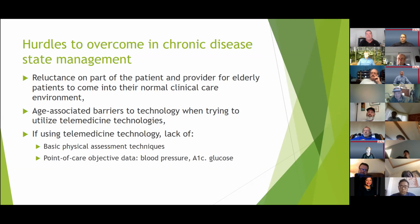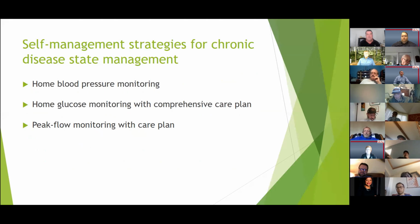And then maybe the biggest hurdle that we're facing right now is the lack of point of care objective data. If they don't have a home blood pressure monitor, then you don't have a blood pressure. And how are we supposed to do dose adjustments for their blood pressure if you don't have the home blood pressure monitor? Their A1C, their glucose, all of those, the point of care objective testing we normally do just isn't available. So what do we do? Well, we get them home blood pressure monitors, we get them home glucose monitors, and we teach them how to use those.